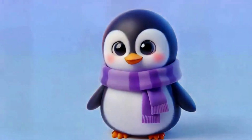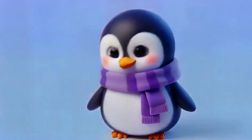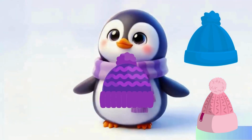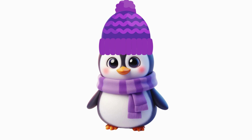This penguin is wearing a purple scarf and looking for a purple winter hat. Can you help find the purple hat? Is it the purple hat? No, that's not it. How about this one? Yes, that's right. Great job, little ones.